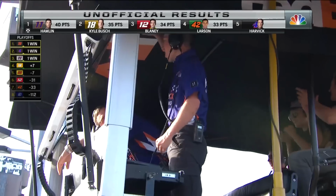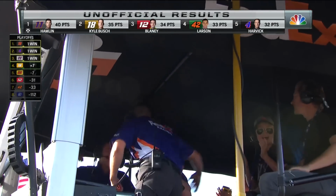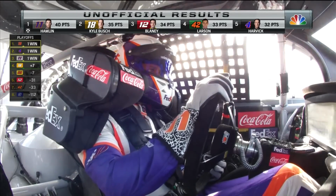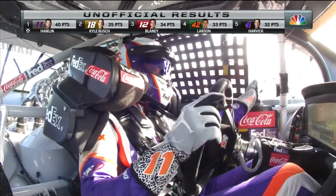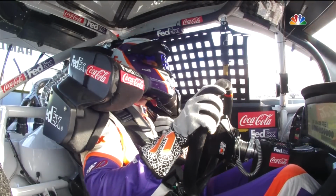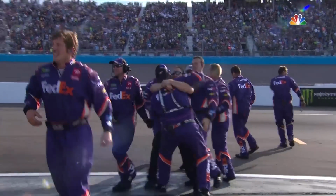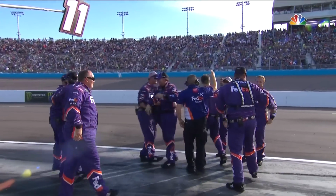That is a huge win. Mistake in Texas, put him in a bad spot. Came here, had a late race to restart, hadn't had great restarts all day, got it done when he needed to. That is a win of a future champion. That's what future champions are made of right there.